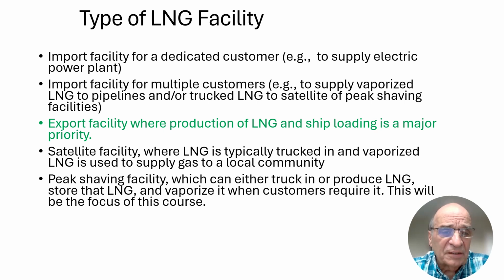For an export facility, vaporization is not important because they typically don't do any vaporization. They typically just liquefy gas, store it, put it on ships, and send it out. Satellite facilities and peak shaving facilities, however, must have fully reliable vaporization systems.